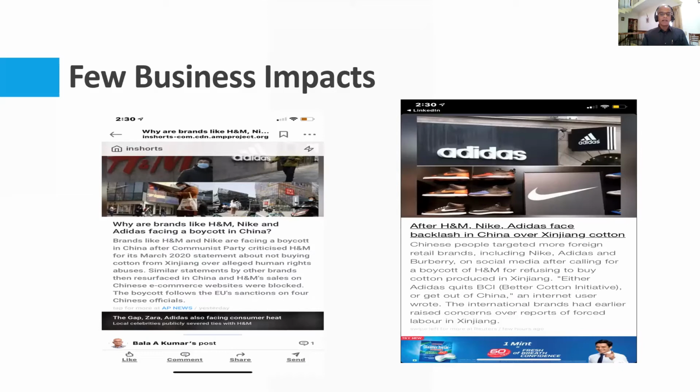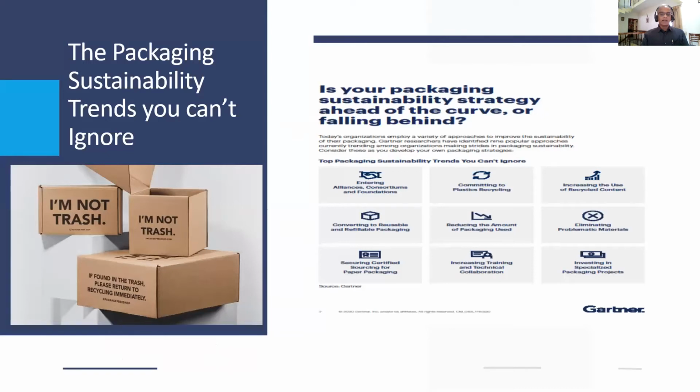It's like most of the application apps, and now this is not available. Just the recent paper published by Gartner about sustainability in packaging. Things are moving fast and be ready to move on.